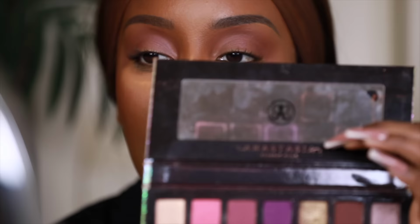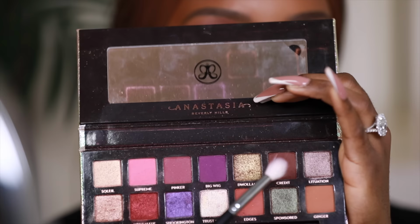Now, as much as I would love to just be able to use one palette for this entire look, there kind of is no soft glam palette out there with all nudes that works with my complexion that doesn't have colors that I won't have to go out from other palettes and use. So I'm just gonna go back and forth probably between these two. I'm gonna take credit for my palette, the darker matte brown.